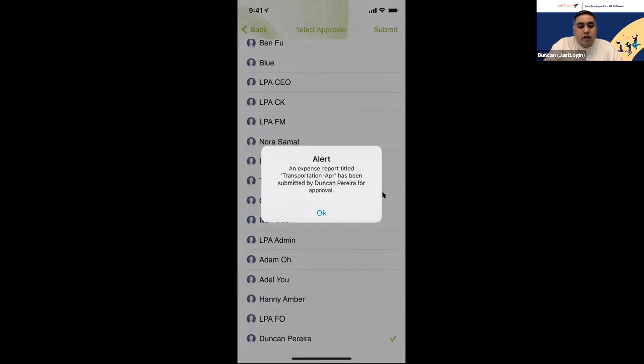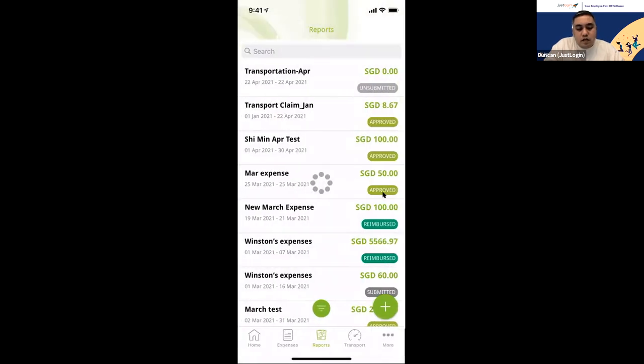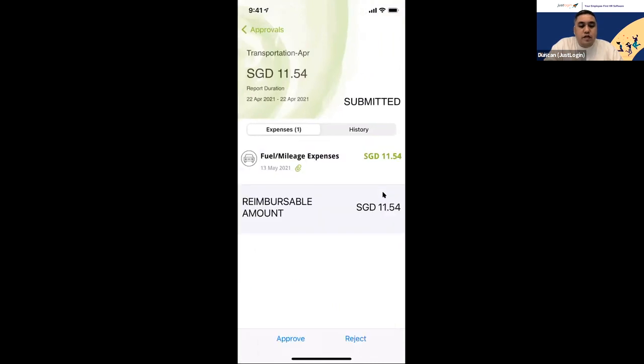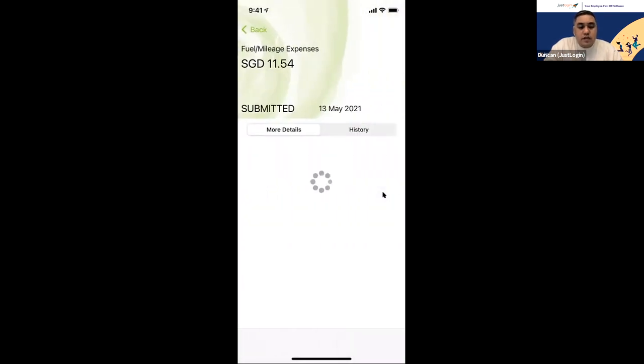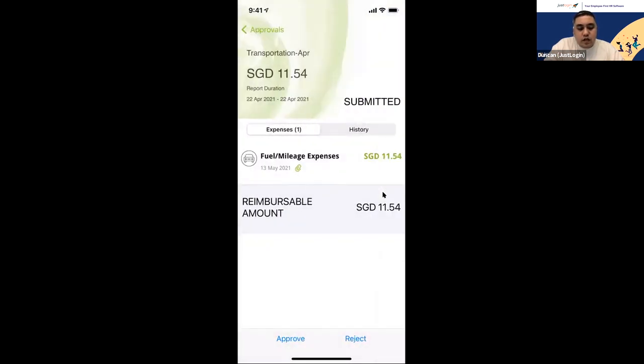Great. So how does the administrator receive this notification? As soon as the user or submitter sends off their expense claim, the administrator will receive this alert to approve. So I can click on OK, and then here I can go to approvals. Within the approvals, I can see this expense claim, review the details, and approve or reject.